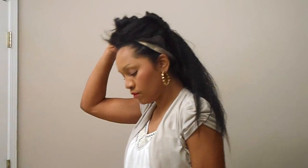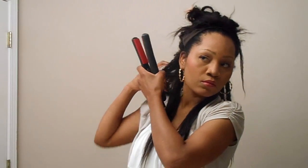So what I'm doing now is I'm just pinning the hair up so that I can flat iron it. And this is the same way that I flat iron my natural hair. I just like to section it off. So I'm just going to do a few quick passes with the flat iron through the hair. I'm not trying to get it bone straight. I'm just trying to knock some of the waves off. I want it to look more Tex-Lax.